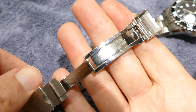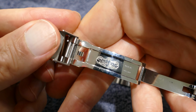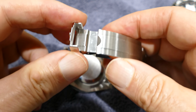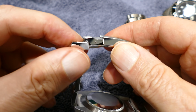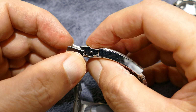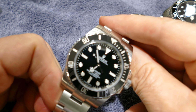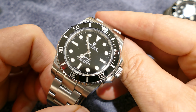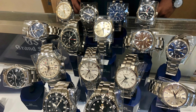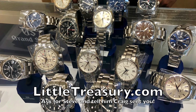I will say that I do like the clasp design on the Rolex, and I've got some more detailed shots of the clasp and everything on the Grand Seiko and how that all works. But suffice to say, the Rolex does a fantastic job on all the detailing, the clasp included, and you can see right there how that works. It is a little bit long, the whole clasp mechanism, so depending on your wrist size, that could be an issue. But I have gotten used to the clasp on the Grand Seiko. So you make the decision.